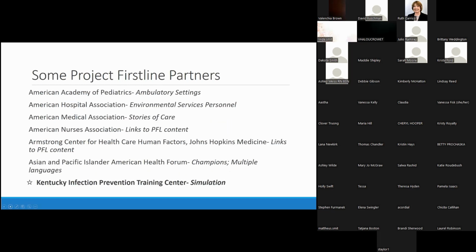Here are some of Project Firstline's partners. The American Medical Association Stories of Care is where individuals tell their own stories. We have the Asian and Pacific Islander American Health Forum. This is where they translate this infection prevention and control knowledge into various different languages, eliminating language as a barrier to understanding and gaining knowledge on infection prevention and control.